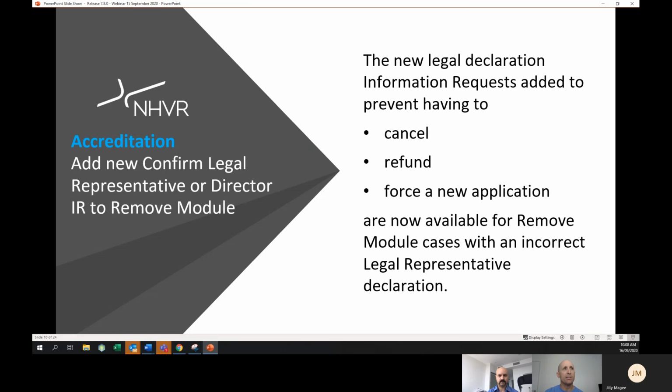So in this case, it needs to be a legal representative or a director of that organisation who takes that action. So if you're sending through an application and you're not the legal representative or director, and you are able to send through an application to remove a module, when the accreditation team are reviewing that, they'll send out an information request to say that it needs to be completed and submitted by either a legal representative or director. And so I can quickly show you what that will look like.